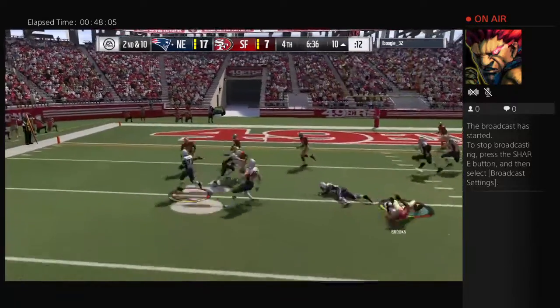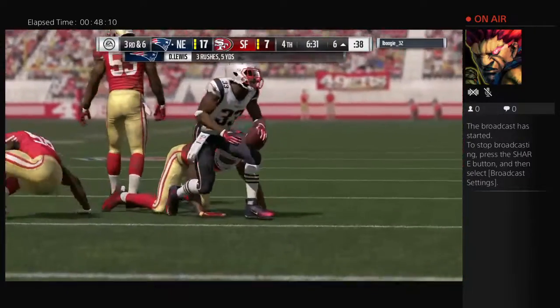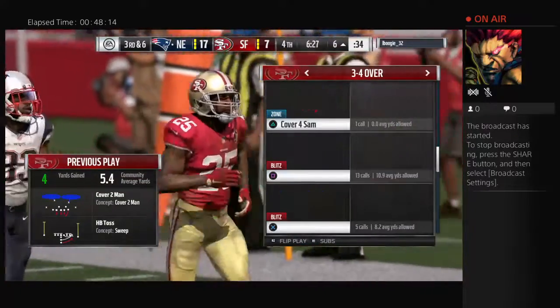Now a toss play to Lewis. Uses the stiff arm, and he'll be stopped just outside the 5 at the 6. Give him 4 on the ground there. They're now left with 3rd and 6.